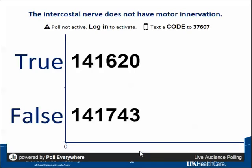So we start with a question and see how we do, and then we'll talk about the information on the back side of it. So the intercostal nerve does not have motor innervation. True or false?